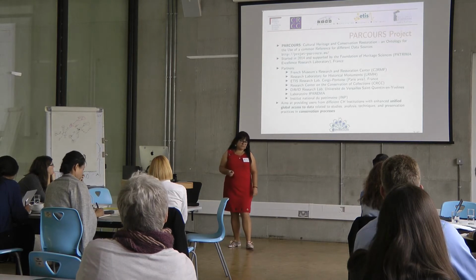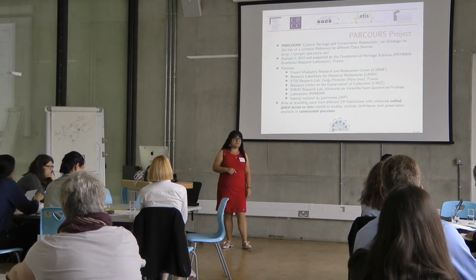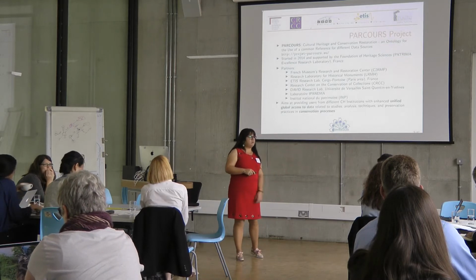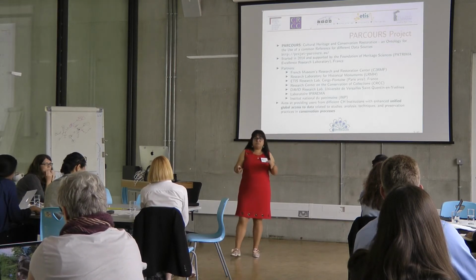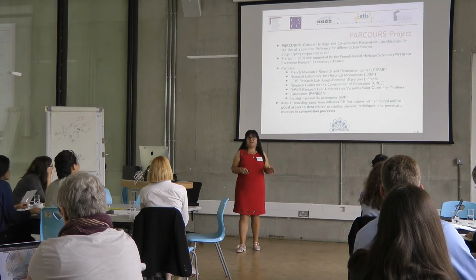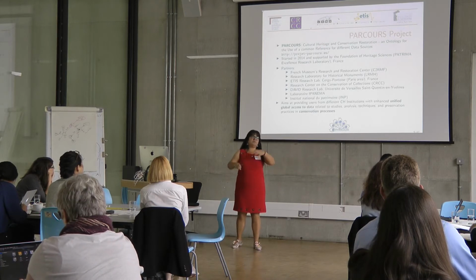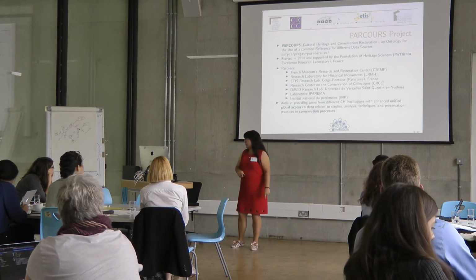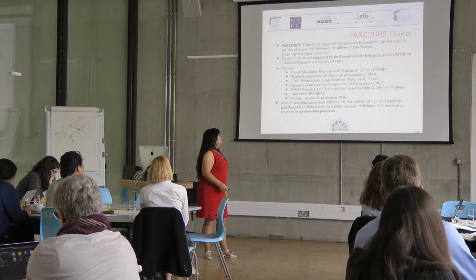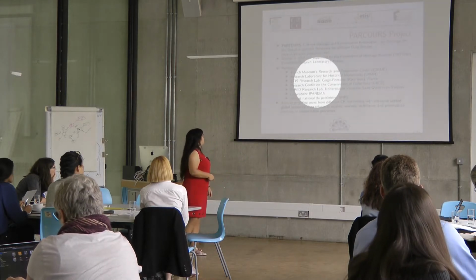It was supported by the Foundation of Heritage Sciences. It's a foundation that is located in Cergy-Pontoise, and it's kind of part of the university. So it's something the foundation started 8 years ago. So the government funds the foundation, who funds projects and so on. And you can see that in this project there are several partners. I will just sort the partners on the contribution that they make.